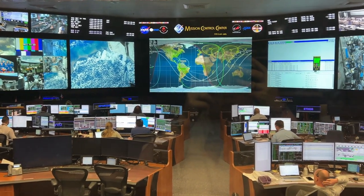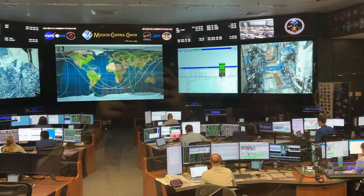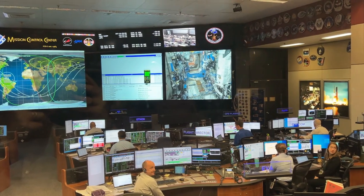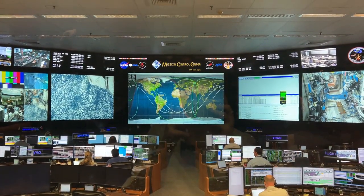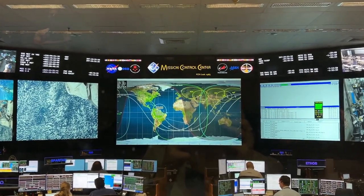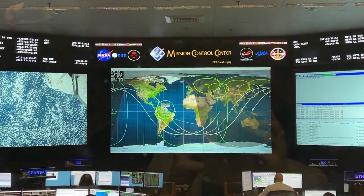On the tour is the current day mission control. So again, we were taken upstairs to the viewing gallery, which is behind glass, and from here we got to see live feeds from the International Space Station up on the large monitors. On the screen in the center with the map, it shows the current location of the International Space Station. It's just left of the center inside the white circle.